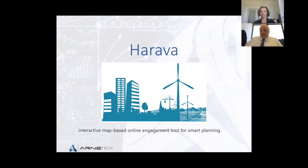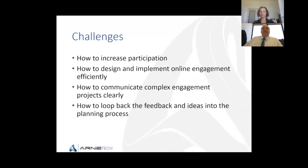Harava easily enables users to drop a pinpoint and report issues such as traffic problems and other features in real time, with reporting and connectivity with other systems via its APIs. Some of the challenges that we come across when we're speaking with potential customers is they want to increase participation, they need to design and implement online engagement efficiently, they want to know how to communicate complex engagement projects clearly, and how to loop back the feedback and ideas into a planning process.